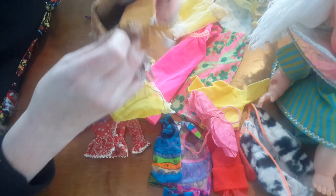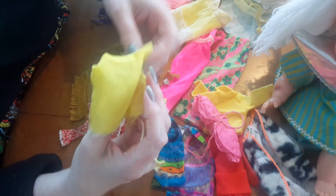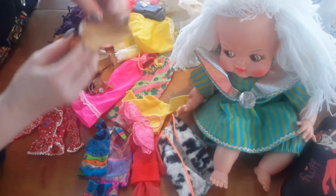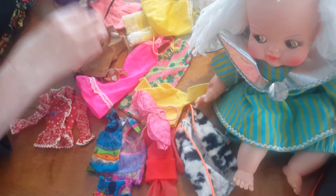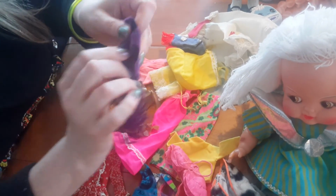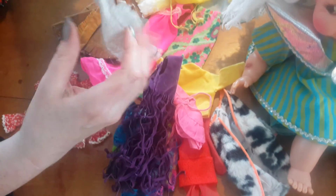Something smelly here. This looks like it goes with the... What in the world is this thing? This looks like a baby's hat. Maybe it belongs to Baby Linda. This is more of this stuff. Oh, this for sure is a Barbie thing. This I know. This I recognize. And I think this is too.